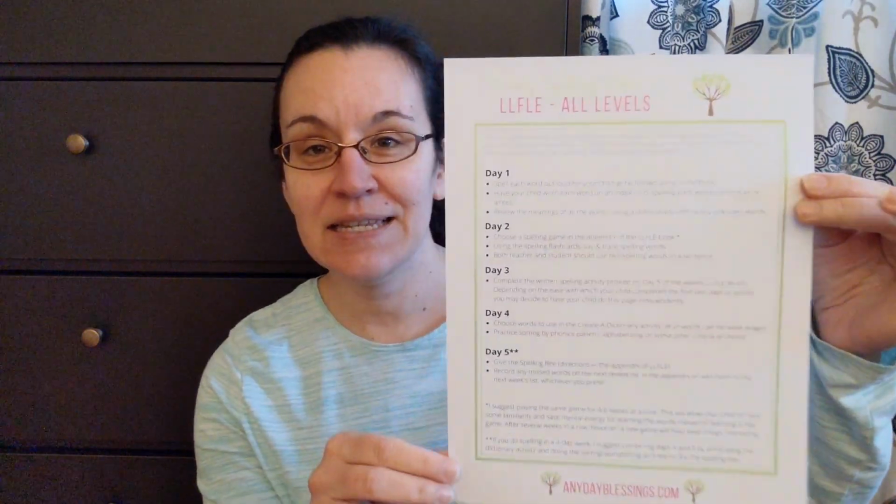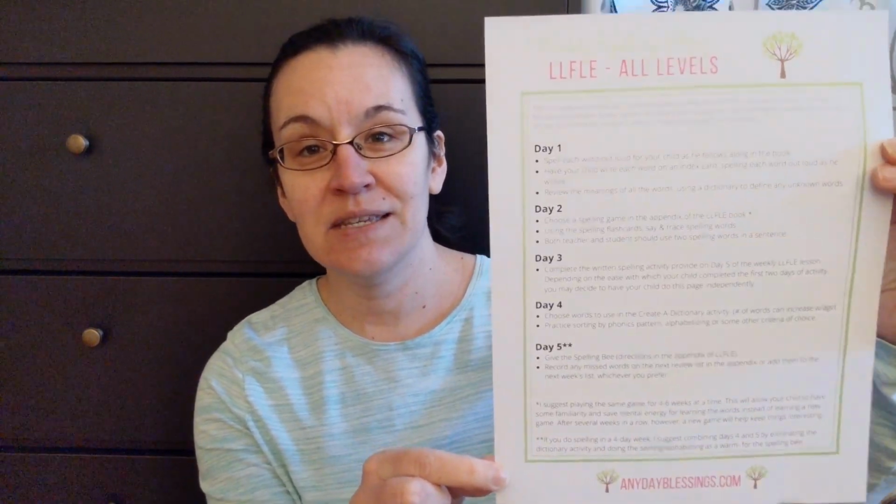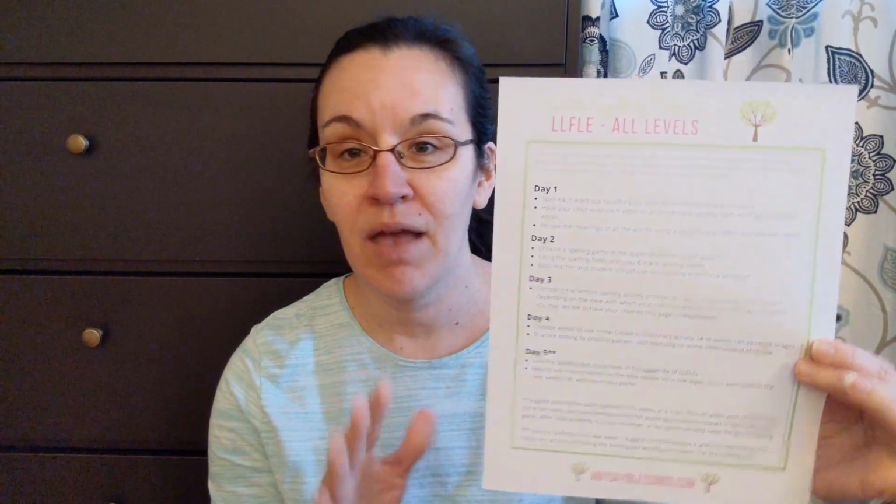I'll just go ahead and show it to you now. I have made a handy dandy printable that's available for download on my blog. It says, Weekly spelling plan for Language Lessons for Living Education, all levels. I love this green, but it doesn't really show up well. This is something you could use for spelling at all levels, and I've got it day by day, just a bullet list of what you could do.